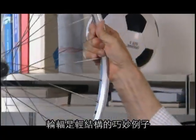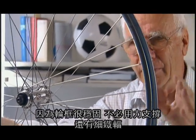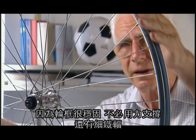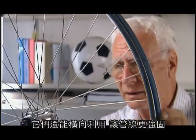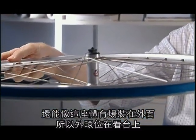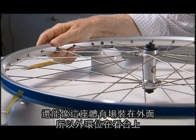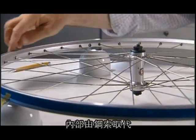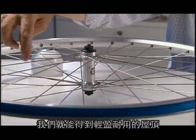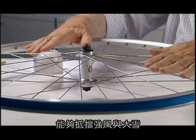The spoke wheel is a very ingenious example of lightweight construction because the rim is stabilized very effectively with minimal effort, with very thin pre-stressed spokes. They can also be used horizontally to give extra strength to pipes, or they can be affixed to the outside like we did with this stadium, so that this outer ring lies on the stands. The inside part is replaced by a steel cable, and the result is a light, highly durable roof, capable of withstanding strong winds and large amounts of snow.